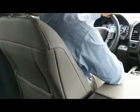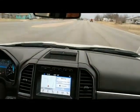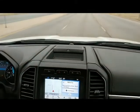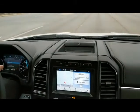And if you notice, when we were going around, you'll see the speakers on the doors. Take a look right up there at the front, and that's going to be your B&O premium sound system inside of this, and it has incredible sound.